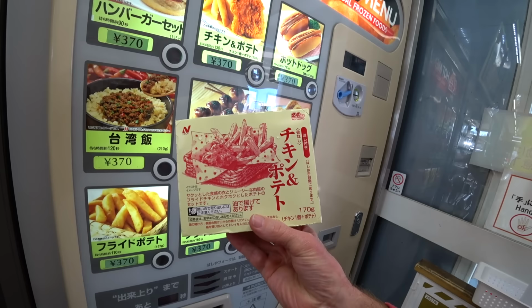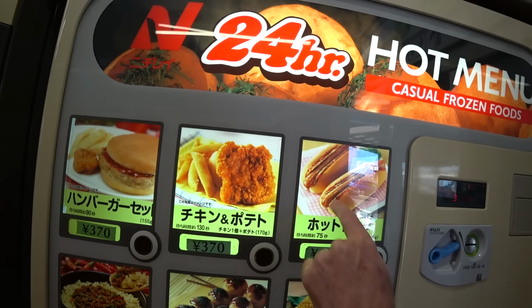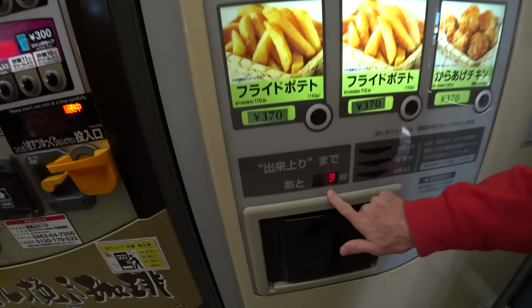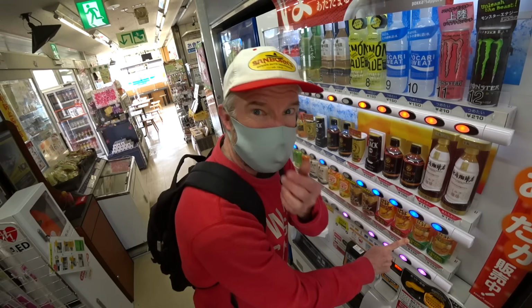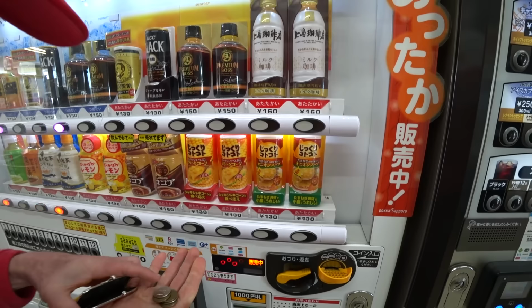There it is. Chicken and potatoes. Cutest hot dogs on the planet right here, trust me. And the hot dogs only take 67 seconds. We get some onion soup too, since we still got another 40 seconds. Yeah, why not? $1.30. Do we have enough money? That is the question. Yes.